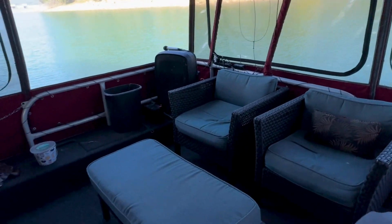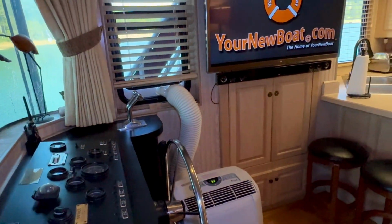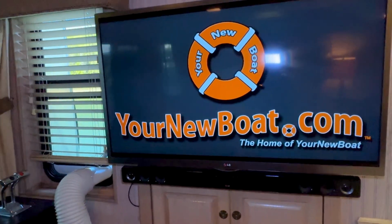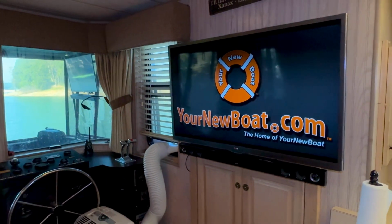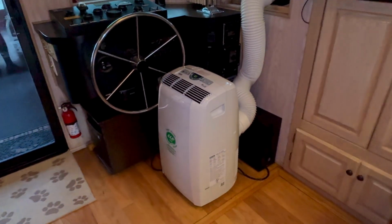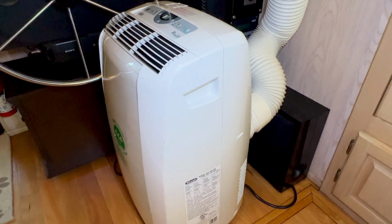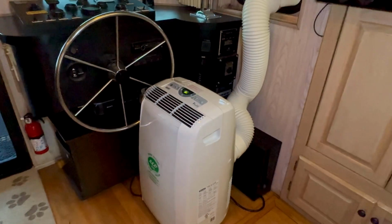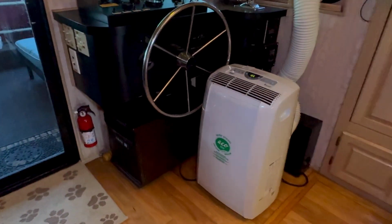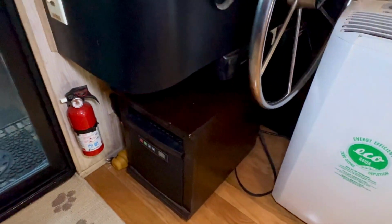Go ahead and step on inside right through our glass sliding door. That's going to be a 47-inch LG HD television here in the main living room area. It's also got an LG soundbar included with that one. And then we've got a freestanding, I believe that's a 12,000 BTU freestanding air conditioning unit. And then just in front of it, obviously this one's not being used at the moment, it's going to be a 1500 watt infrared heater.